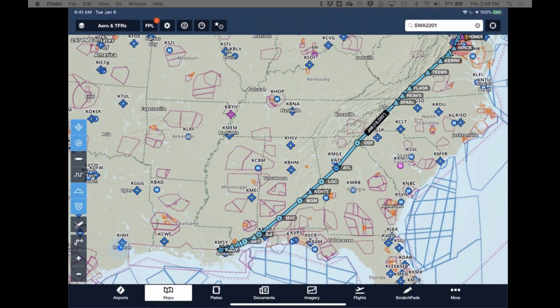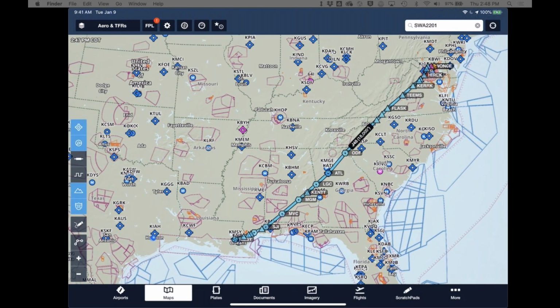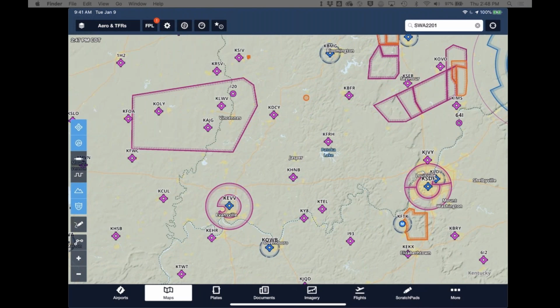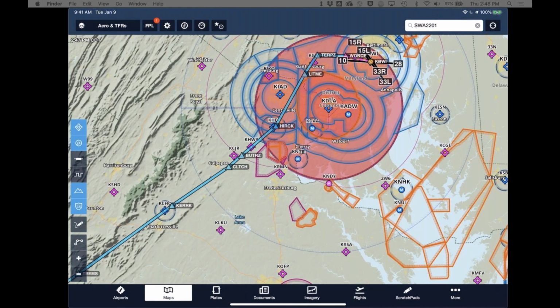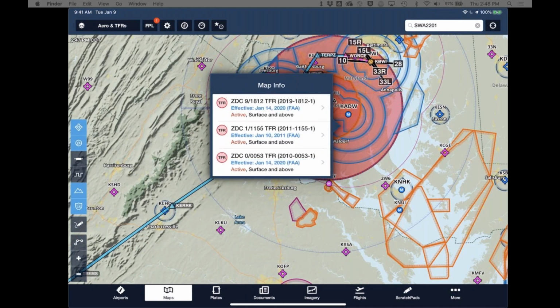Yeah, so one other one. I was just going to say, not too many sports games going on right now, so you're not going to see quite as much. Yeah, if you scroll over to the Washington area, the main TFR will pop up. Oh, sure, yeah. There's one pop there. There you go. There we go.